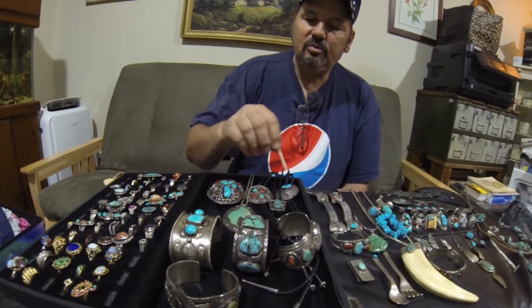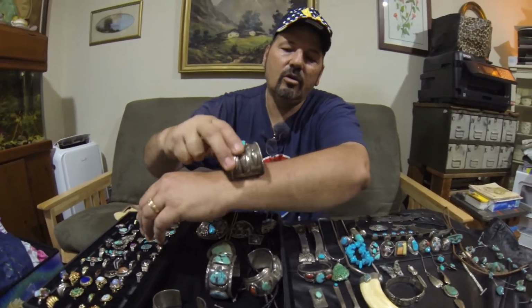And then I want to show you some of these pieces here. These are large arm cuffs that would be worn on the wrist, kind of like that. Now we're finding less and less of this, but it's still out there. So what I wanted to talk about today was the different kinds of turquoise, silver that the turquoise is in, and beware, and just some varieties and what happens.